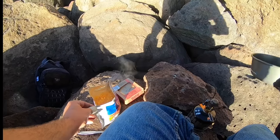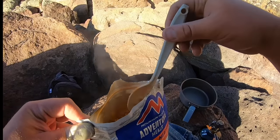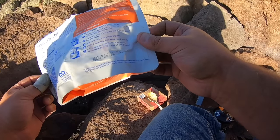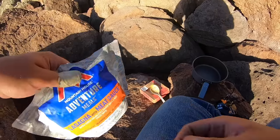All right, we'll give it a stir, just like that. Hope I didn't put too much water in there. We'll seal it up. So we'll let it sit for 5 minutes, stir again, reseal, and then leave it for another 4 minutes, and it should be done.